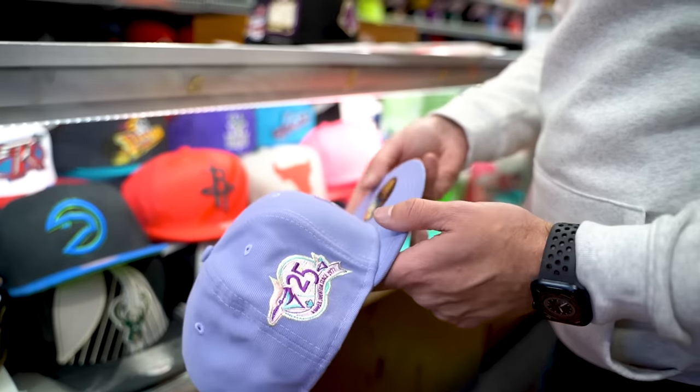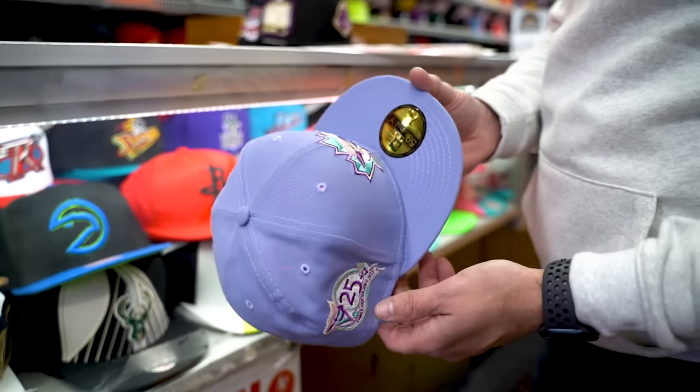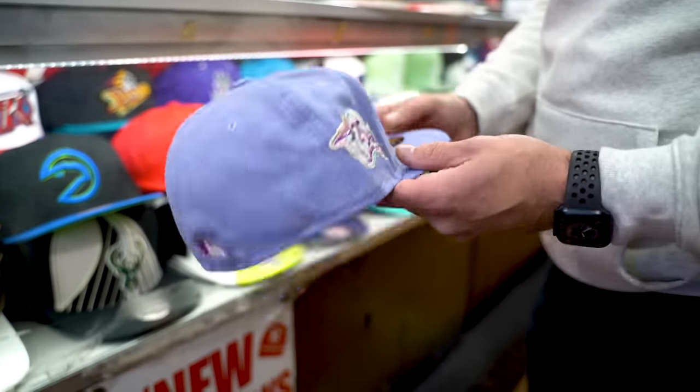Leon's gonna love this. No, Leon won't wear this. That's not his thing, though. Nah, the colors are too soft. Look at this thing. It's pretty nice, right? I like this thing. It's nice, though. Nice hat.